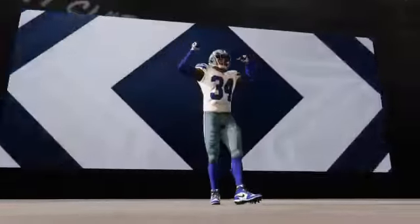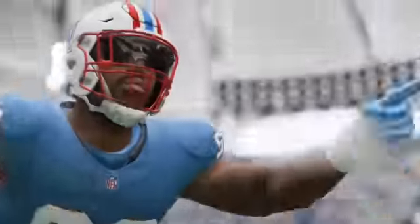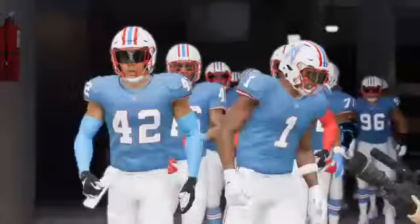National Football League. It's the NFC Wild Card Round on EA Sports.